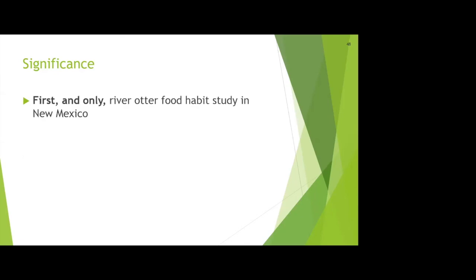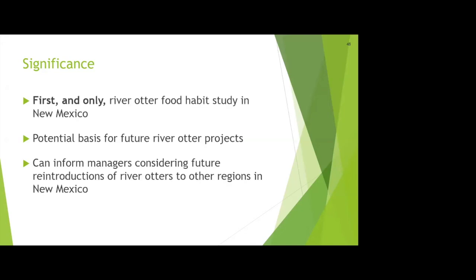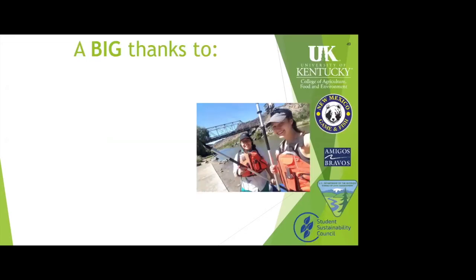This is the first and only river otter food habit study in New Mexico. It could serve as the potential basis of future otter projects, which would include human dimension studies and other social science studies, and continued monitoring, or even the use of different methods to continue to monitor river otter diet in this area. And it could possibly inform managers whether or not to consider future reintroductions of river otters to other regions in New Mexico. That's it.